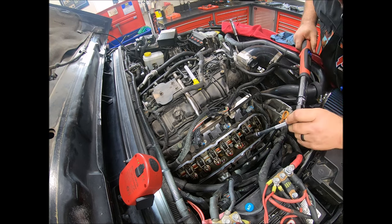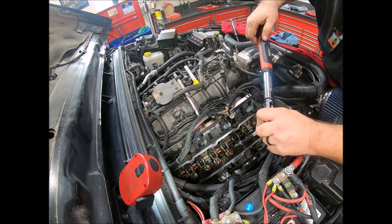I'm going to come in with a torque wrench. I'm going to torque those particular ones to 22 foot pounds.